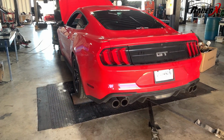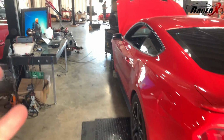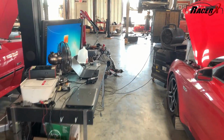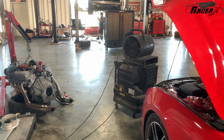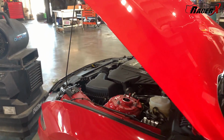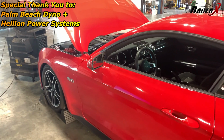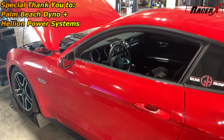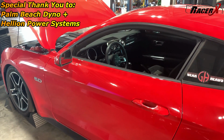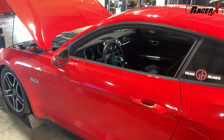So as you can see, the car is now strapped down to the dyno, very secure. We're getting things ready to rock and roll here. I've got my biggest fan here, you can see, ready to cool the car down a little bit. So the car is literally just cooling down. The new Hobbs switch is already in, ready to go, wired up. And then Travis will come over here and work on doing these pulls. We'll send this data over to Palm Beach Dyno to make sure the car is happy, and we'll get this boost gauge calibrated in.